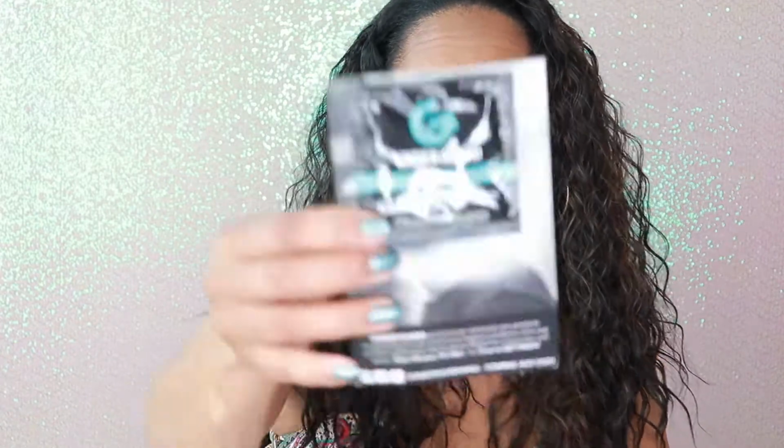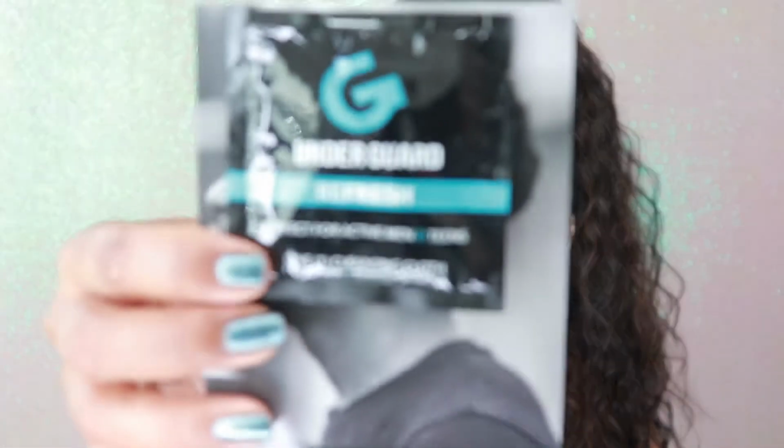The first product I'm pulling out is from Underguard, and it says Refresh, perfect for active men and teens. It looks like a sample size, and it's a cleansing cloth, and it says flushable and biodegradable. That's what that looks like. And on the back it says Underguard masculine hygiene products.